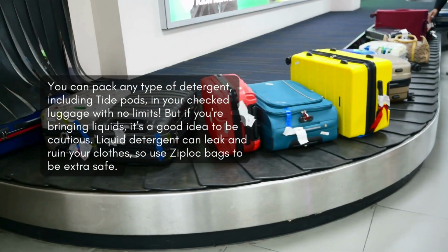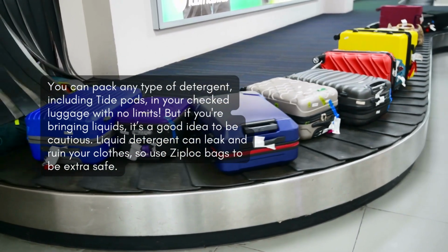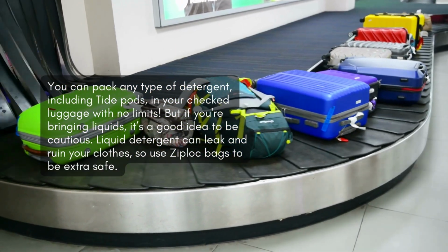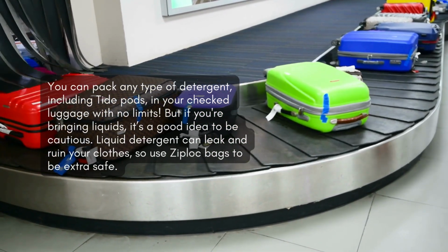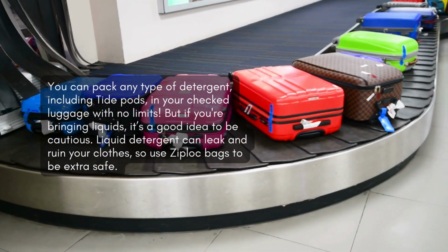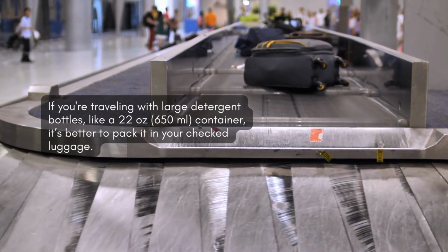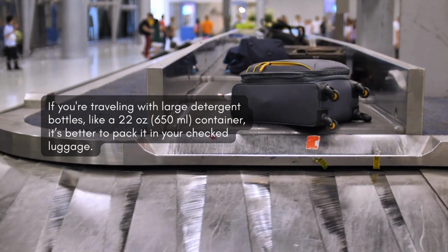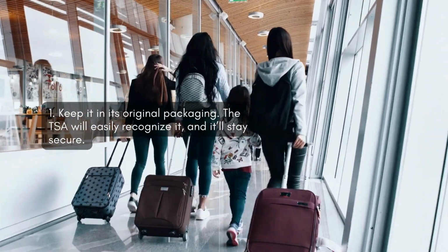Can you bring Tide Pods in checked luggage? The great news: you can pack any type of detergent, including Tide Pods, in your checked luggage with no limits. But if you're bringing liquids, it's a good idea to be cautious. Liquid detergent can leak and ruin your clothes, so use Ziploc bags to be extra safe. If you're traveling with large detergent bottles, like a 22 ounces, 650 milliliters, container, it's better to pack it in your checked luggage.